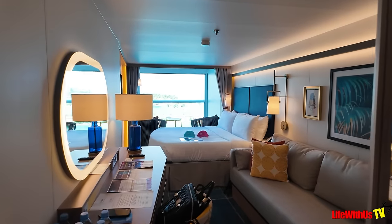The fourth thing we want to talk about is our cabin. We selected the Infinite Balcony. Some people call it the Infinity Balcony, but our cabin attendant said it's called the Infinite Balcony. I like the room, but it's not going to be for every cruise and it's not going to be for everyone. So let's start off with our cabin attendant first.